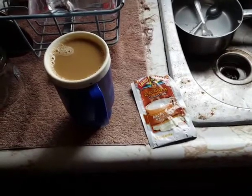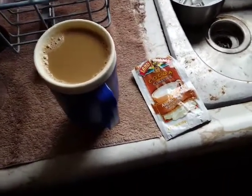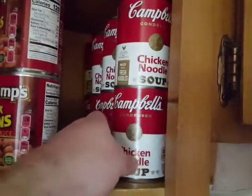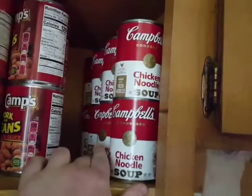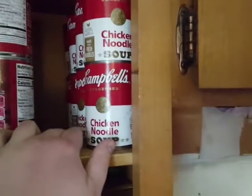I went over to the donation table this morning to take some stuff that I wasn't going to use and give it to others. They happened to have a bunch more Campbell's chicken noodle soup. I already had like four cans, but they had an additional six, and I was like, okay, I'll get those while I'm here.